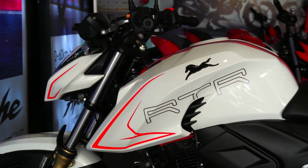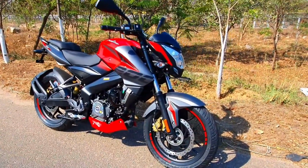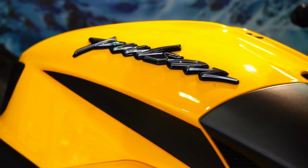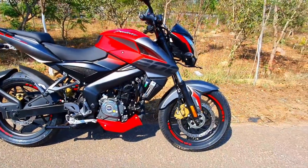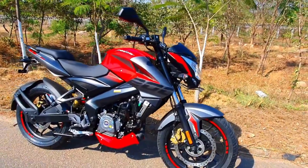Let's start with the design. The 200NS came with a stunning, powerful and sporty design when first launched back in 2012. Now ever since, the design silhouette has remained the same. It's only been getting paint scheme and body graphic updates, so now in 2020 it kind of feels a little coming of age, though it still looks quite hot in the red and yellow color options.